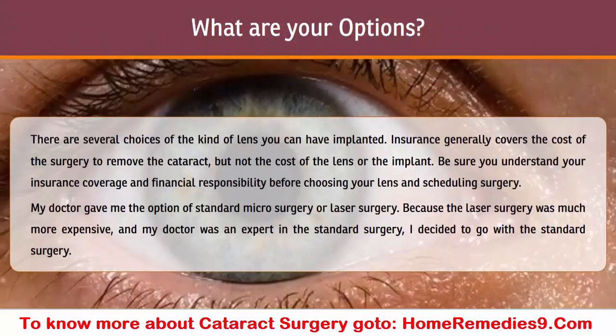My doctor gave me the option of standard microsurgery or laser surgery. Because the laser surgery was much more expensive, and my doctor was an expert in the standard surgery, I decided to go with the standard surgery.